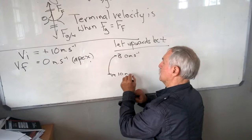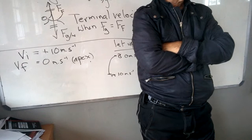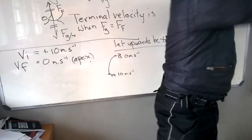Now this is the kind of question they're going to ask you. How long does it take before it comes to a stop? How far does it travel before it comes to a stop? Lovely, easy questions. It's like momentum. When you understand that impulse left equals impulse right, these questions are just easy. So this is also a very easy question.